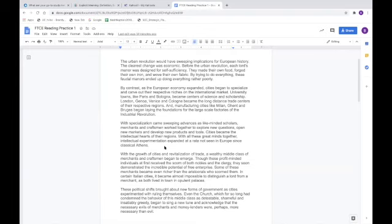With the growth of cities and revitalization of trade, a wealthy middle class of merchants and craftsmen began to emerge. Though these profit minded individuals at first received the scorn of both nobles and the clergy, they soon demonstrated the incredible potential of free enterprise. Some of these merchants became even richer than the aristocrats who scorned them. In certain Italian cities, it became almost impossible to distinguish a lord from a merchant, as both lived in town in opulent palaces. I remember seeing that word.